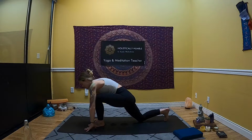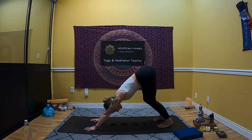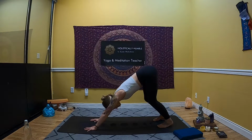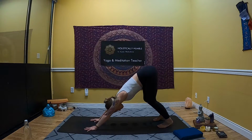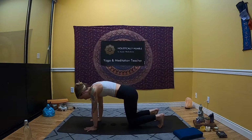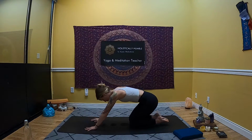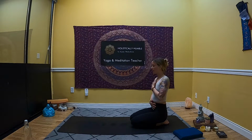We're gonna turn the chest back to center, frame the front foot, tuck the back toes, send it back, downward facing dog. 3 cycles of breath here, last downward dog. Movement or stillness. Slowly lower the knees to the mat, sit back on the heels, use appropriate supports to help set yourself up to be comfortable. Have one hand land on the heart, one hand land on the belly, close your eyes.